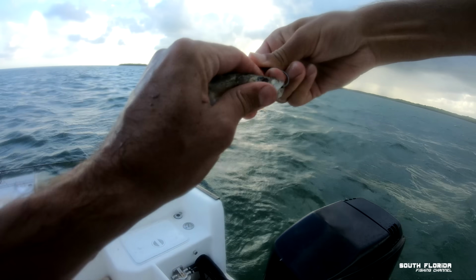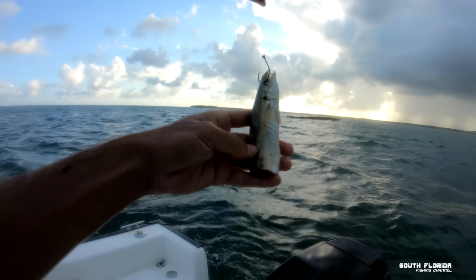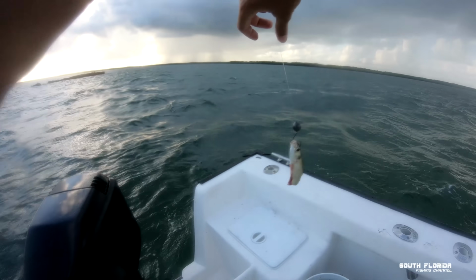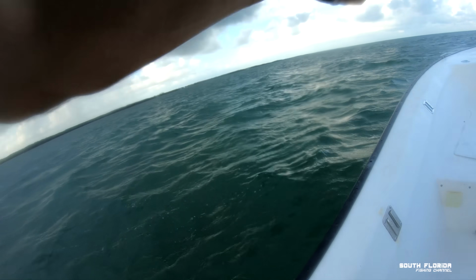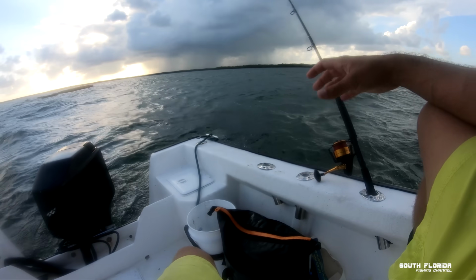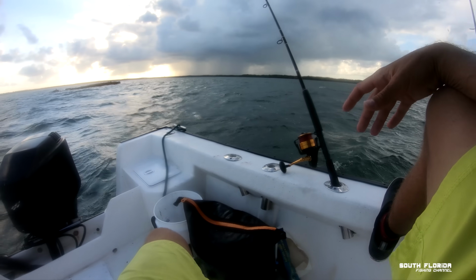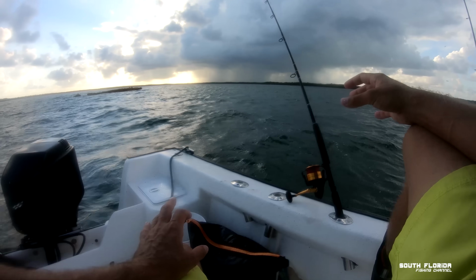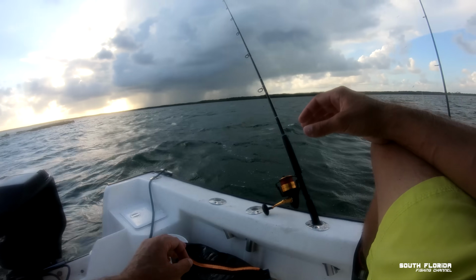This is the first time I'm ever using a butterfly cigar minnow. First time's a charm sometimes. I'm gonna chuck him way out. Way out. Bam! What is the problem here? It's weird that we haven't even got like a nibble, like nothing. Single hit. Absolutely nothing.